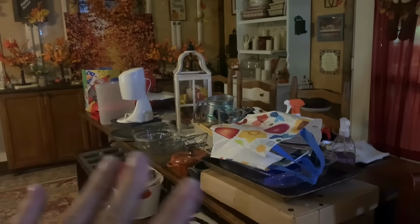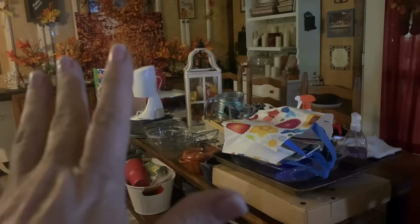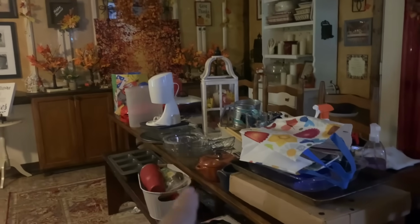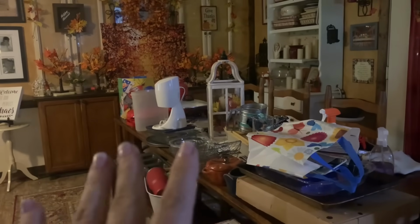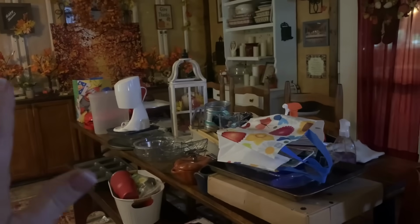Now this stuff has to have a home. Some of it has a home, like I just have to put it somewhere else, like this fall bowl goes over there with the fall stuff, things like that. Some of this stuff is going away. I'm not keeping it.